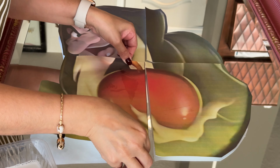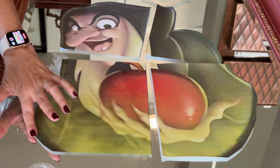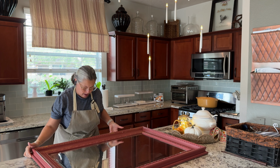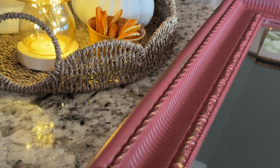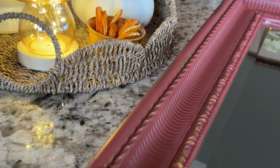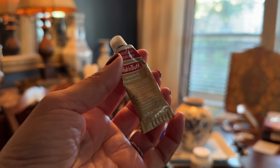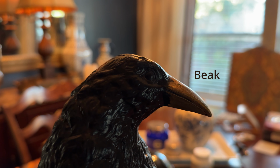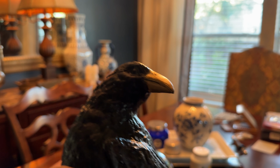Also, I already had this mirror upstairs and I wanted to glam it up because there is a glamour associated with this look because of the Queen. So I put some gold on the mirror because a magic mirror should have gold in it, right? Mirror, mirror on the wall. I also used the gold Rub 'n Buff to color the bill on the crow. It's not a raven, it's a crow.